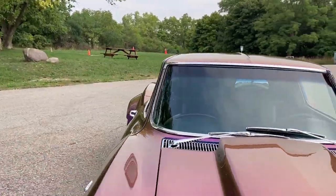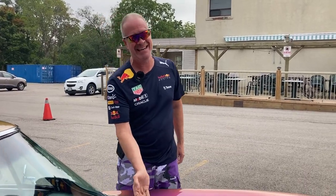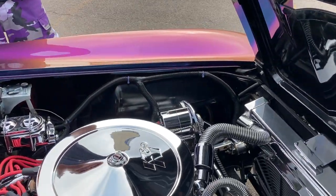Unbelievable. But you asked before, was it abandoned? No, this owner knew what he had. He had an ownership for a '63 split window car. It wasn't cheap buying that piece of junk. Yeah, he knew what he had. Yes. And I knew what it could be.